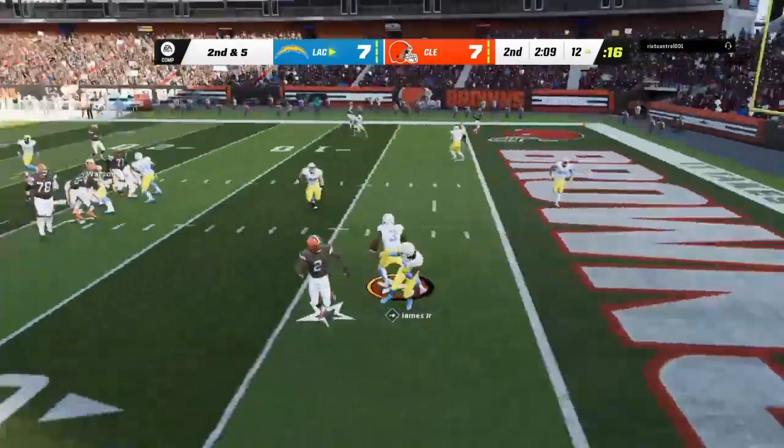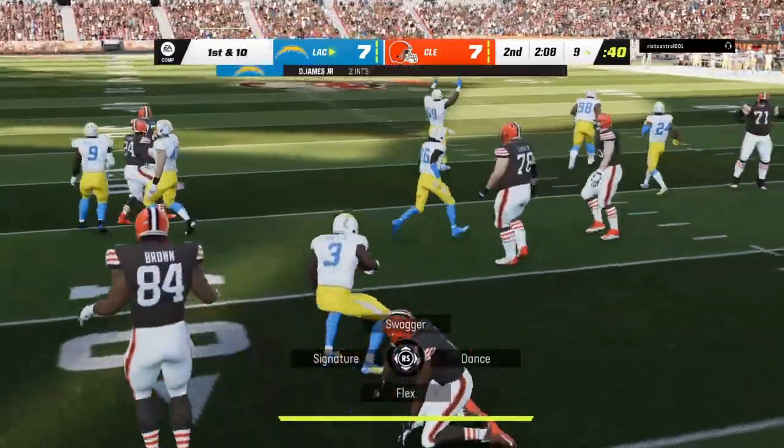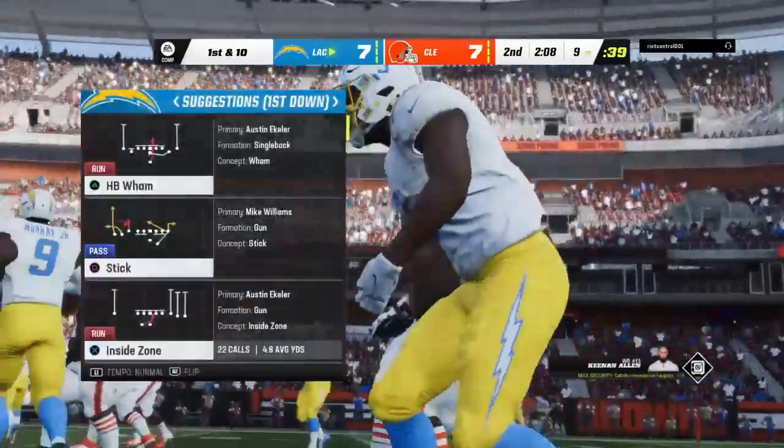And a lot of time looking for Cooper, and it's intercepted. Derwin James with a pick. And the Chargers are going to have it here at their own 9-yard line.